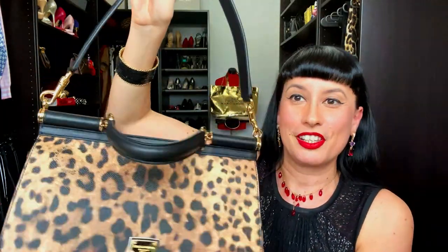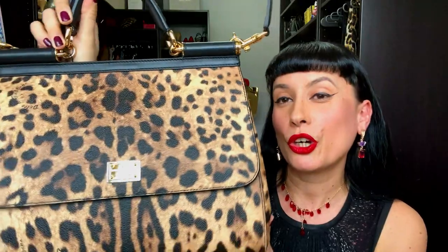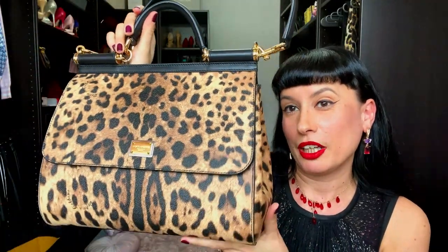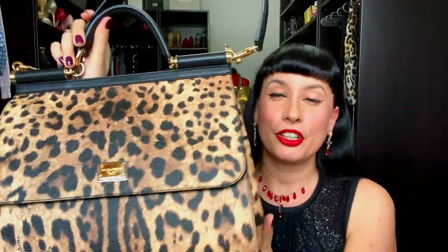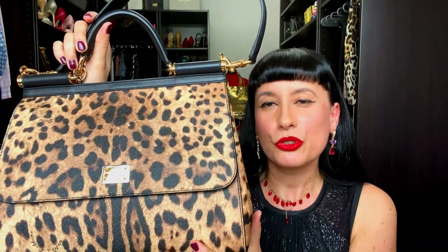And this is my dream bag, guys. Honestly, my dream bag is here. What do you think? Just let me know, comment down below. What do you think about my new gorgeous Dolce Gabbana bag? To be honest with you, I could have done a video all about just this bag, because I could go on and on talking about it, but I want to show you everything that I got at Bicester Village so that you have an idea.